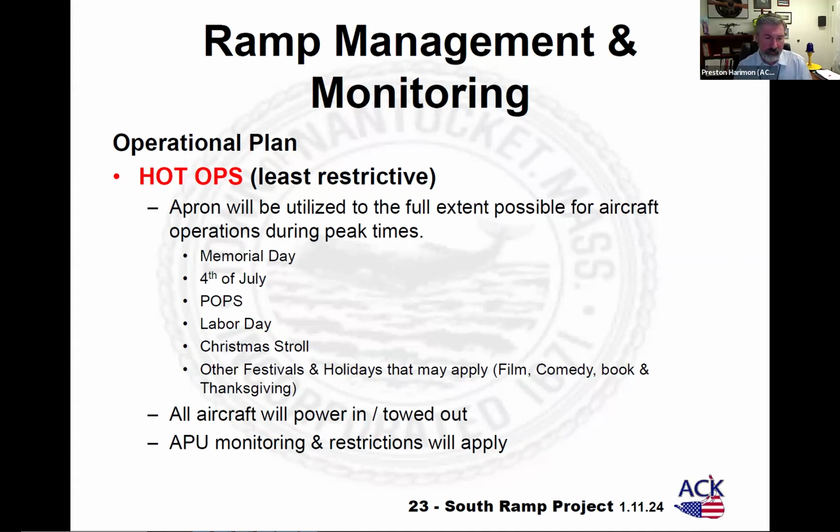So we've identified a few dates and anticipated times where hot operations would be running. Those include Memorial Day weekend, 4th of July, Boston Pops, Labor Day weekend, Christmas stroll. Other festivals and holidays that may apply would include Film Festival, Comedy, Book, and Thanksgiving.